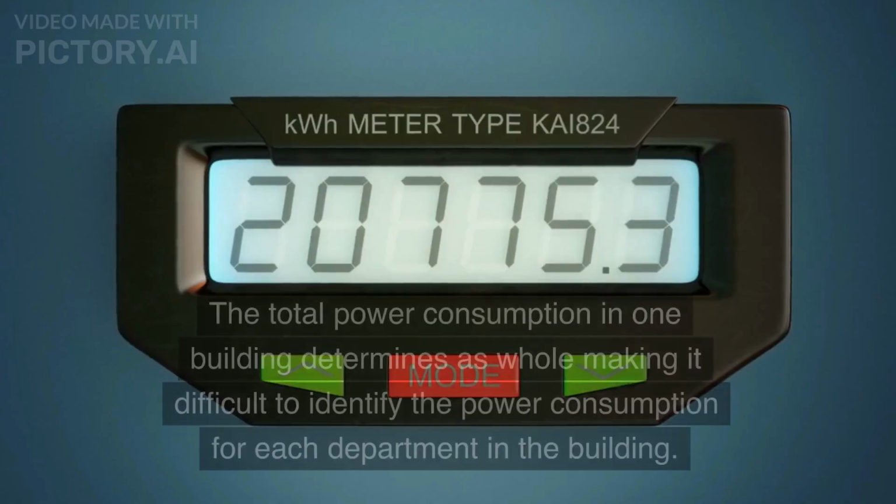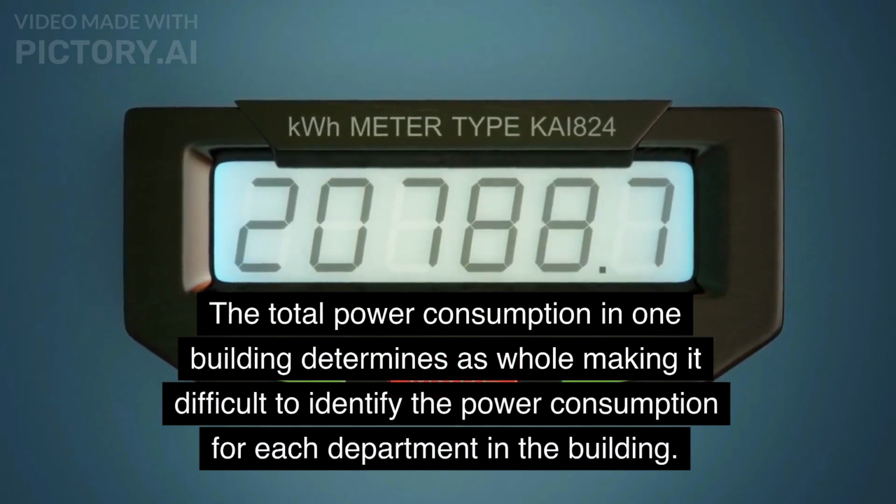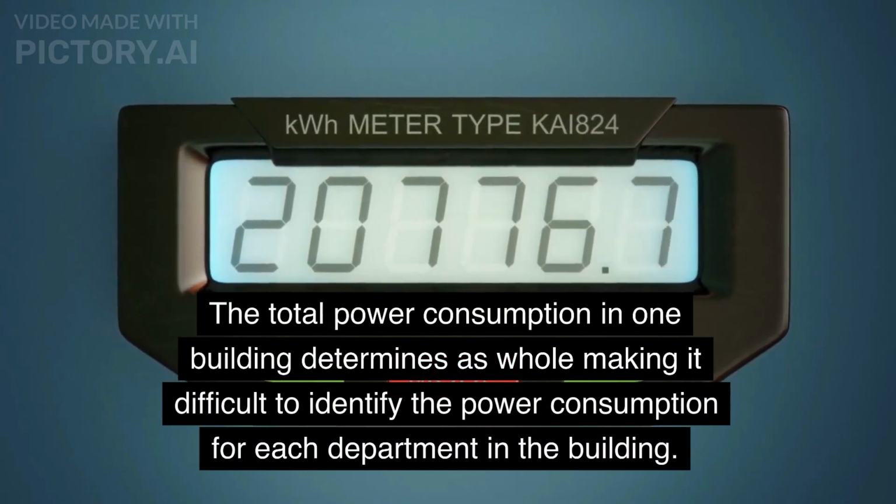Problem statement. The total power consumption in one building is determined as a whole, making it difficult to identify the power consumption for each department in the building.